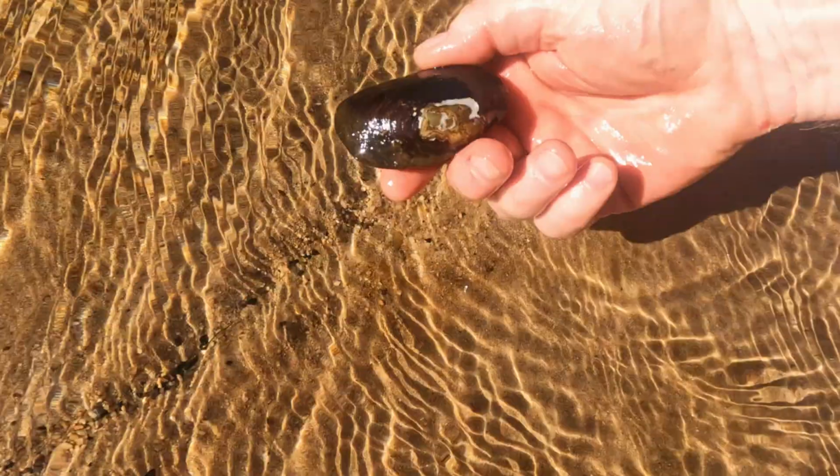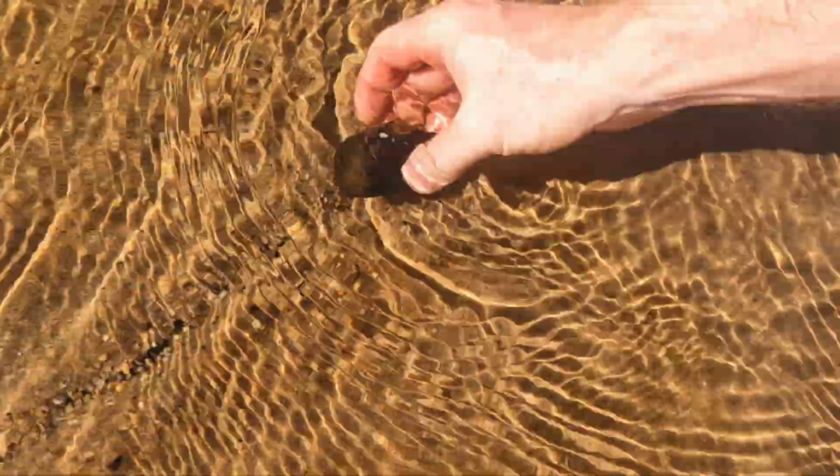Bush tucker. I'll leave it be, but I reckon that would be fairly delicious.